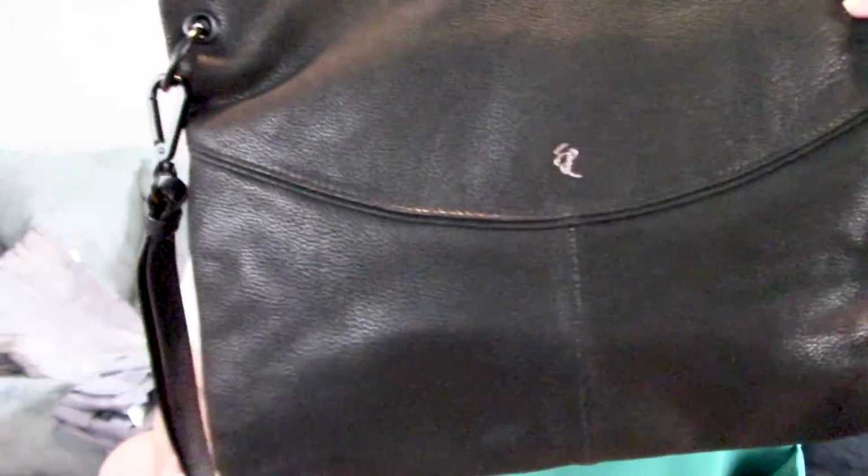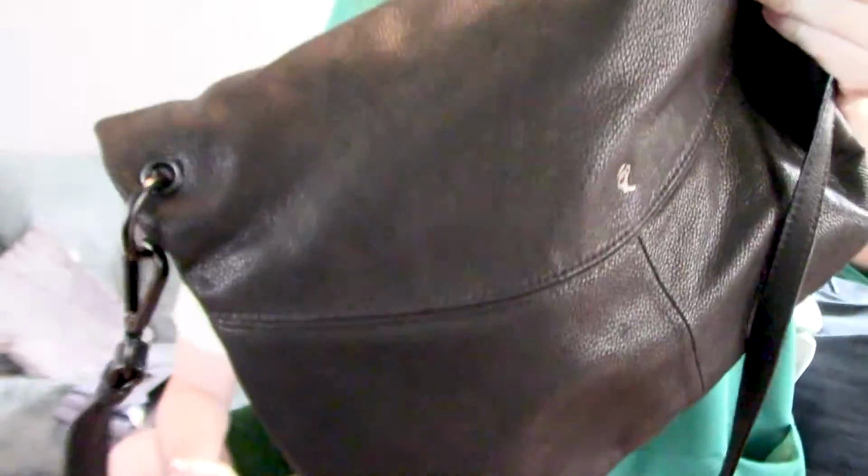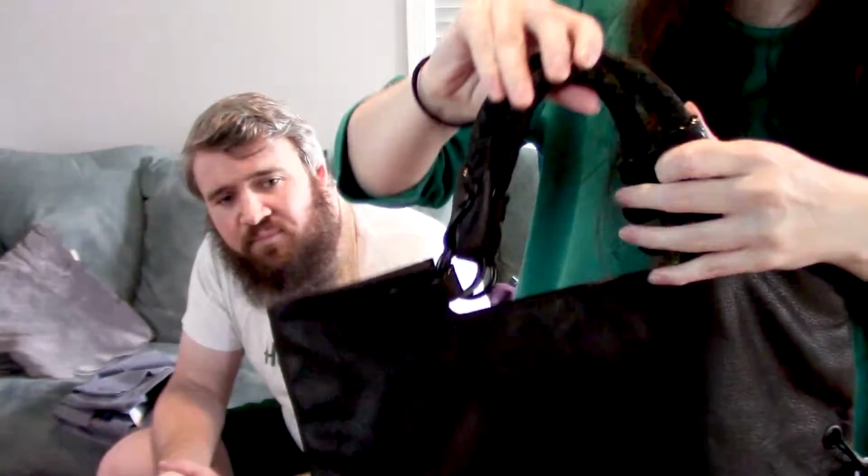This is a brand that we didn't really recognize in the store, and it is Elliot Luca. But it feels very nice. It's almost like a patterned suede, kind of pebbly suede. You can wear it as a shoulder bag like this, where it's folded like that and it's down on you, or you can hold it like this, and it's much longer, which I thought was really cool.